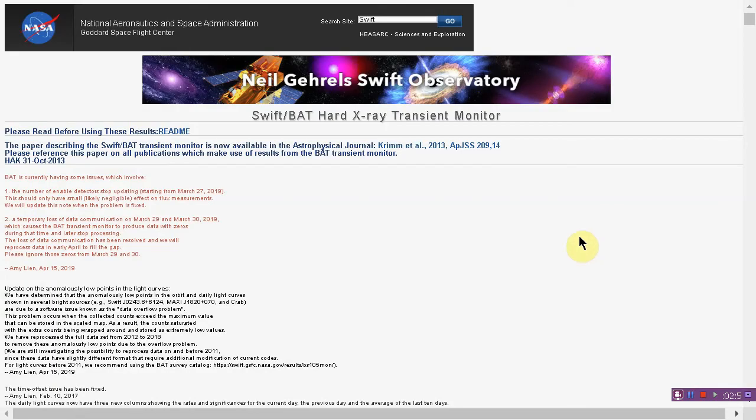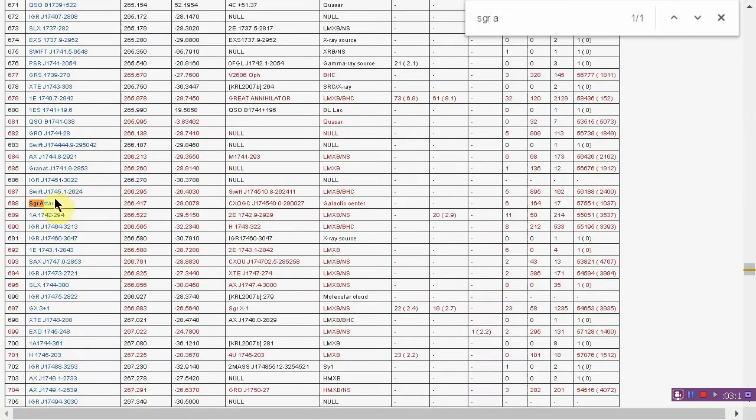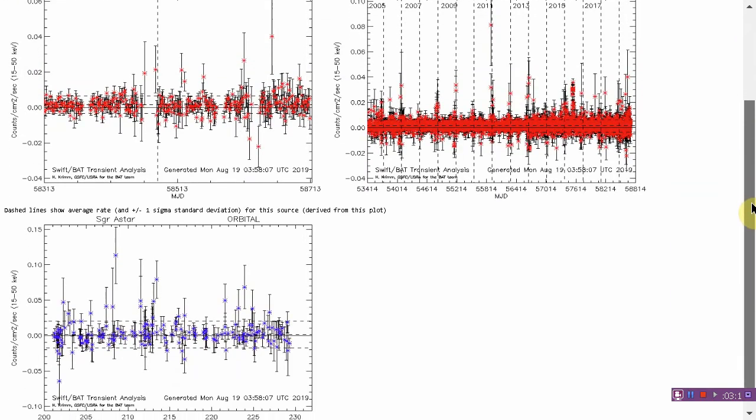I'm going to show you a tutorial here on how to look up stuff on the Swift/BAT hard X-ray transient monitor at the Neil Gehrels Swift Observatory. Just hit find. For instance, if you want to look up the transients of Sagittarius A star, the Milky Way's core, some refer to it as a supermassive black hole. We'll just call it a massive radio source at the core of the galaxy. There are the most recent transients in that. Lower left pane in blue is days, and not a lot going on from Sagittarius A star.